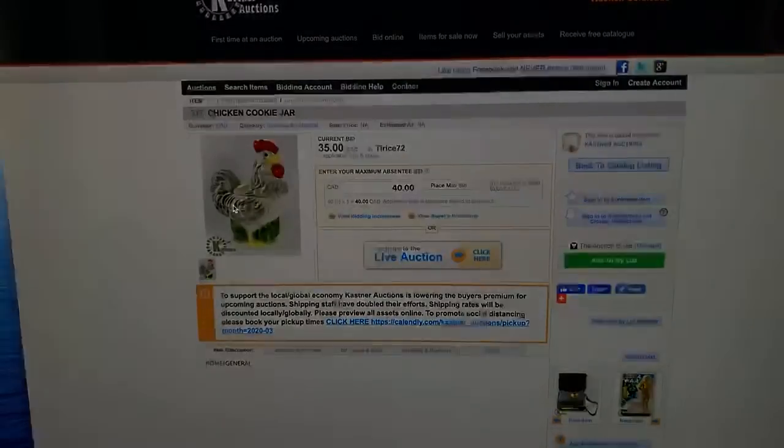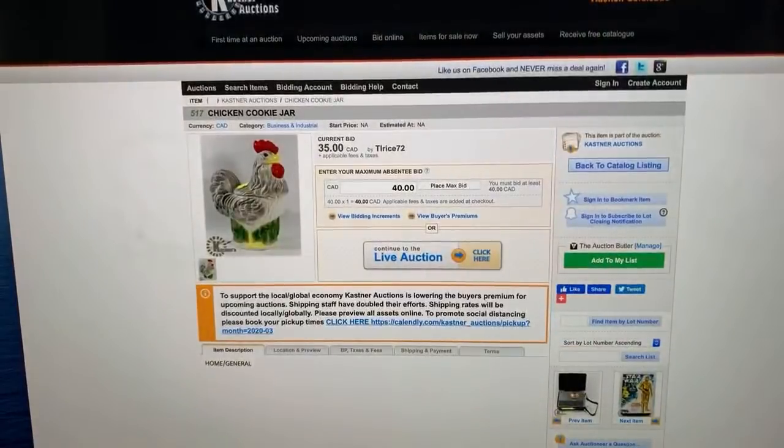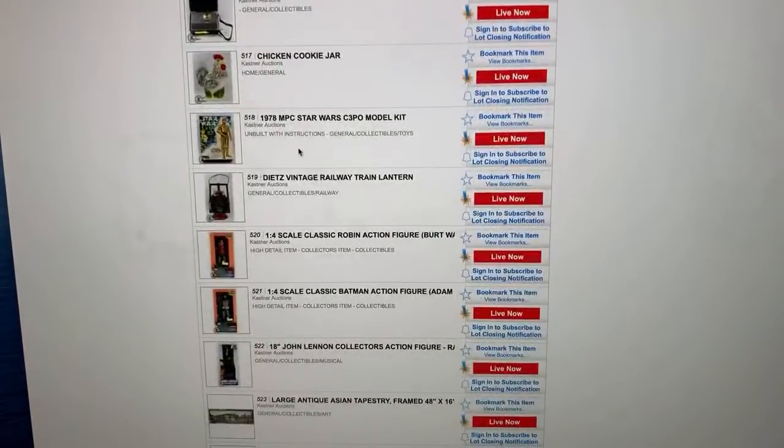It's $35. If you feel like you need this big chicken in your life, if you've ever felt like stuffing a chicken with cookies instead of stuffing, I guess, then that's your moment. That's your chance. Matthew just put up a direct link to the auction for those that are having trouble getting in. Matthew is an actual wizard.